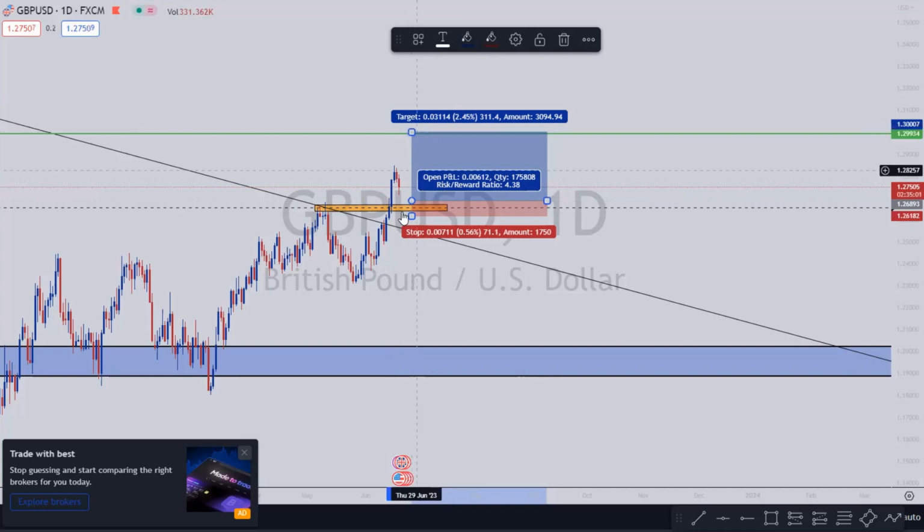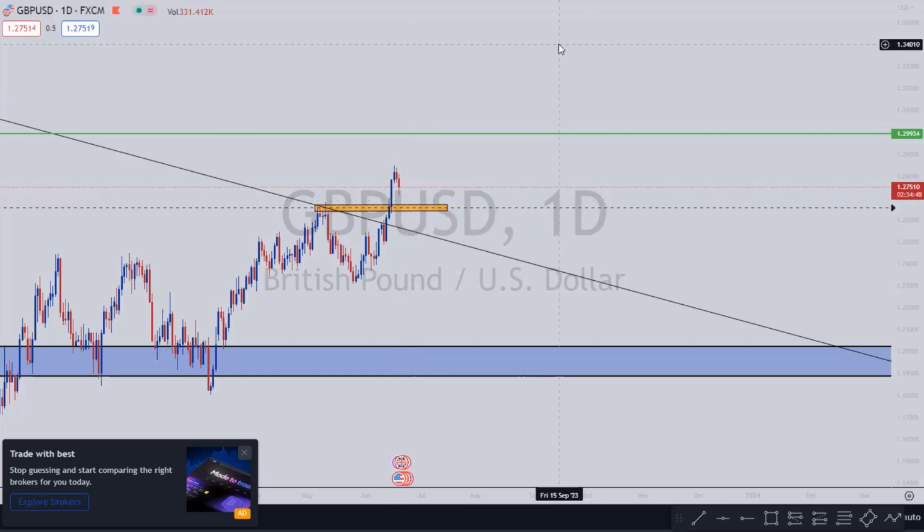So right now I can see the market is trying to come back to this point, which is a good sign for now. So I'm not predicting what the market is going to do. I'm going to just let it run. So let's go to the next.